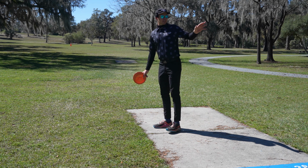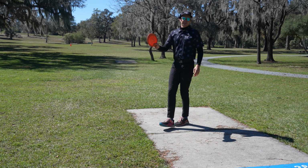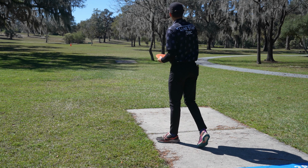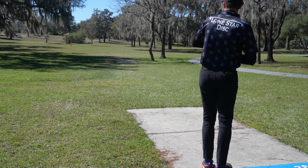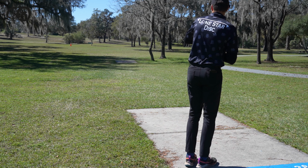Seeing as hole 3 is a similar distance to the previous hole and also has the left side available, and I shanked my chupacabra, I want redemption. So I'm going back to my alpha chupacabra. This time, flat release, let it skip back.